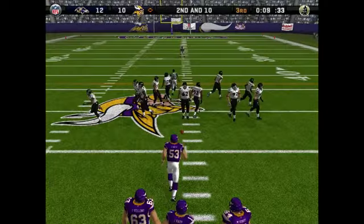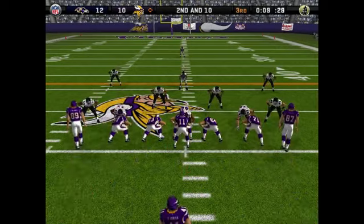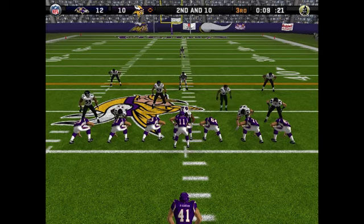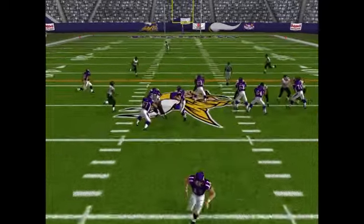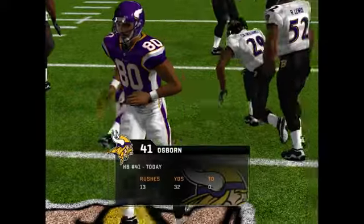Second and 10. Ball on the 47-yard line. Go make the play. Tackle. Only one man in the backfield. One back. Looking to run it here. Williams comes up to make the play at the 45.